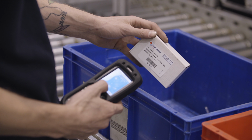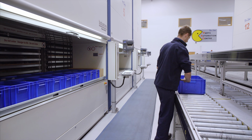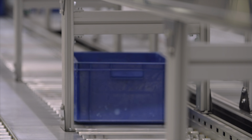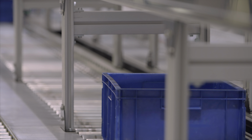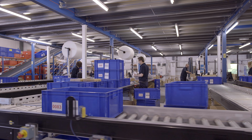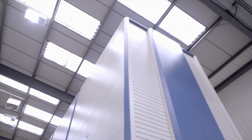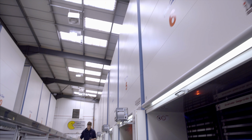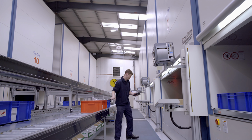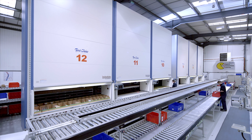Once an item is picked, the employee uses a barcode scanner to confirm the transaction. After the box has passed through all the picking stations, a roller conveyor system transports it to the shipping department. The intelligent and integrated Hänel lean lifts serve as the heart of the parts automation center, making sure that picking processes are smooth and efficient.